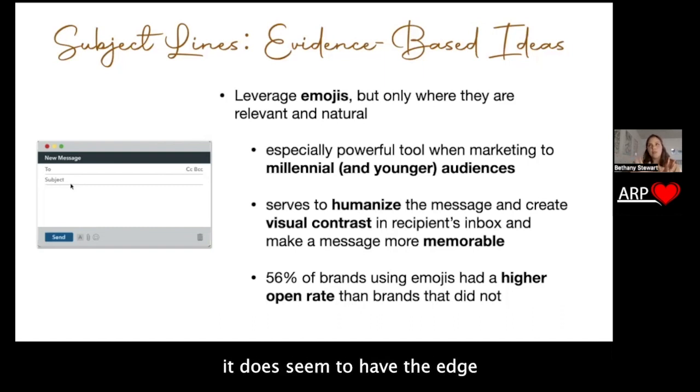So that's actually not that big of a difference, but it does seem to have the edge. The reason using the emoji in the subject line seems to help is because it makes it more distinctive. It draws people's eye to that email in their inbox. It adds a human element, an emotional element, to the subject line. And it makes it more memorable to them, is what this study found. So you can decide to use them or not.